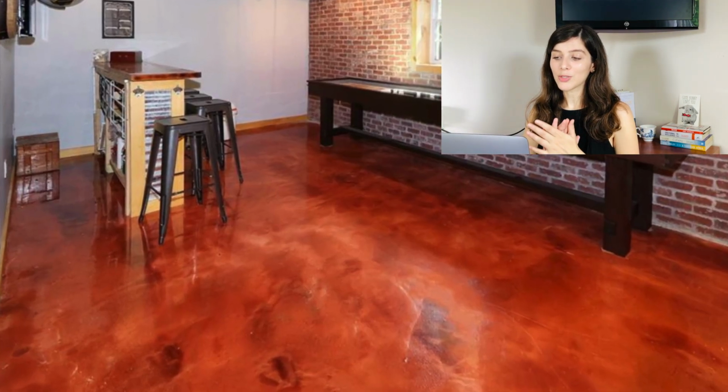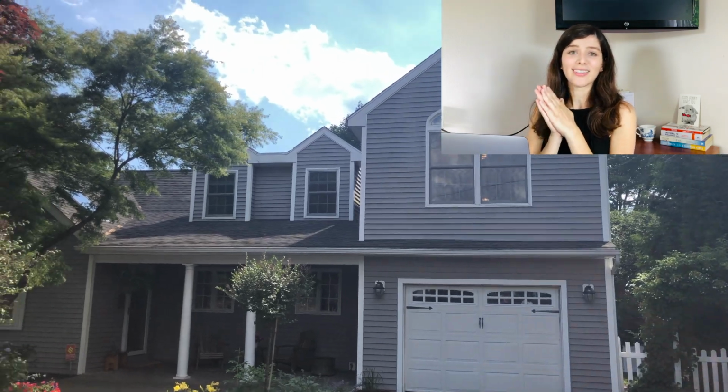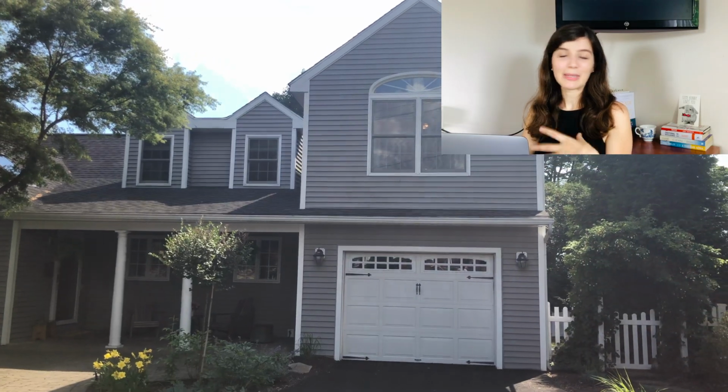So overall, I love this house with the exception of, listen to this, it was on a main, extremely busy road. So it was kind of a turn off that it was on a busy street, because you're going to have trouble selling it.